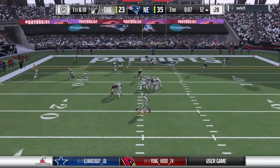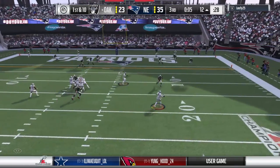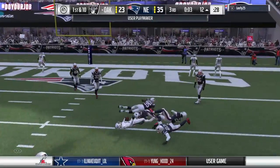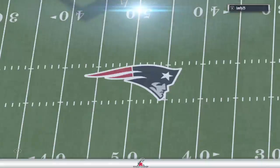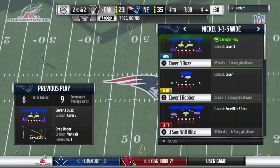You know what that generally means? Success. That, and it means you really didn't miss opportunities. Usually very accurate. The ball's getting to the right place. Guys are making yardage.